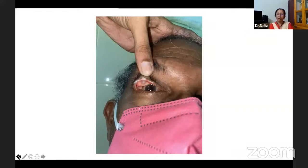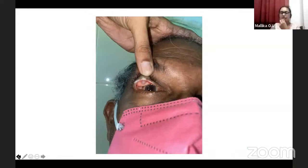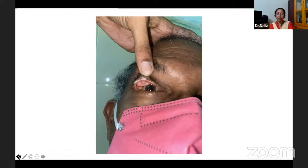There is no loss of eyelashes. That is definitely against a malignant condition, because in most malignant conditions you can have loss of eyelashes. Then rounding of the posterior lid margin. All these are the signs of malignancy you should look for: telangiectasia, thick vessels, ulceration. None of these findings are in this case.